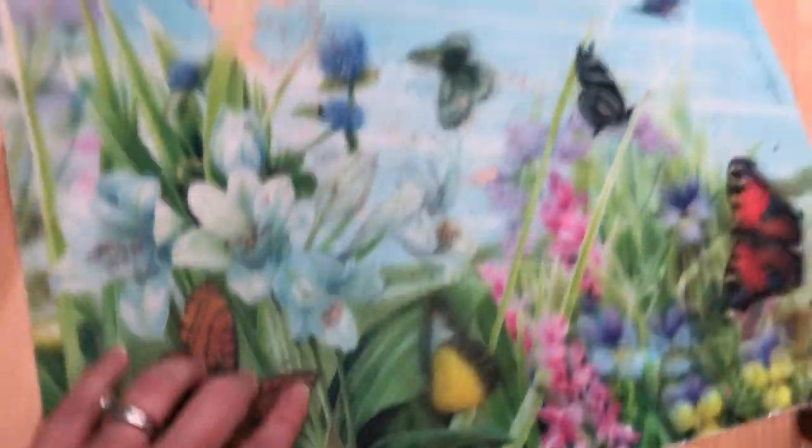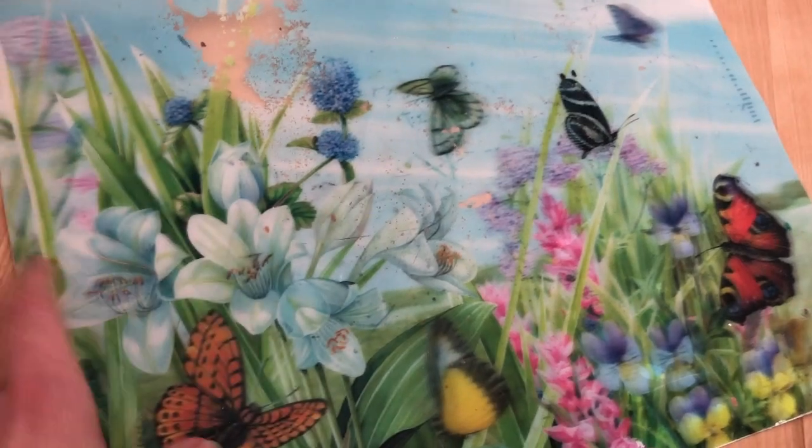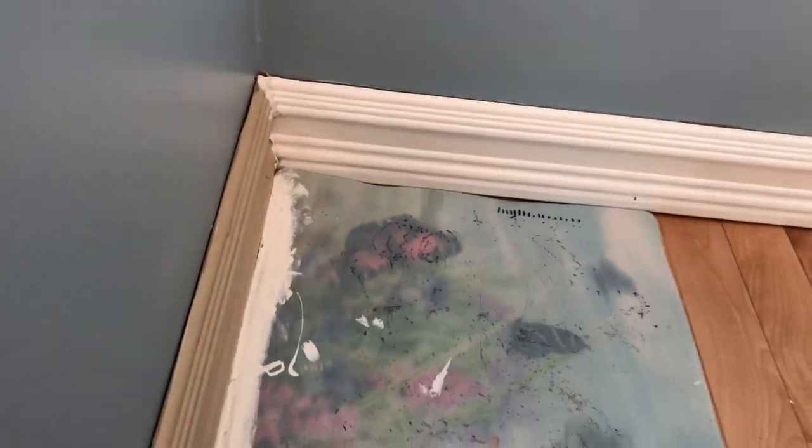I was painting yesterday, not today. So this is all dry. It's just a placemat from the dollar store, and I'm shoving it under my baseboard so that I can paint up against it.